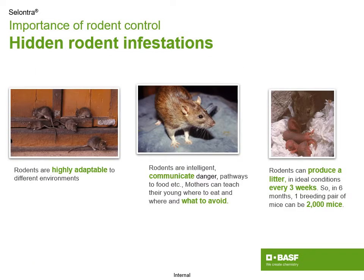So the hidden rodent infestation. Rodents are highly adaptable to many different environments. Hot, cold, damp, dry, high, low, sewers, ceilings. They can adapt. Globally, they're found in 90%, 95% of countries. And then they're also very intelligent, and they can communicate. They can communicate danger. Pathways to food, that's really important for us.